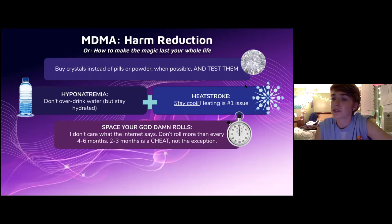Some people find that they don't need to be quite that stringent about this, but I really, really, really suggest that you just take this seriously. Don't roll more than 2 or 3 times a year. Don't play roulette with this if you're a person that rolls. Because rolling too often, you are putting yourself at risk for your body being like, I know what you're doing, I anticipate what's happening, and clamming up and being like, no, I'm not giving you all my serotonin again. I know what happened last time. You can't catch me. So be careful.